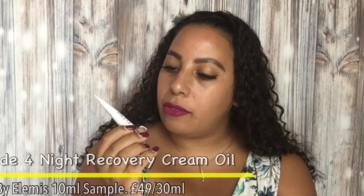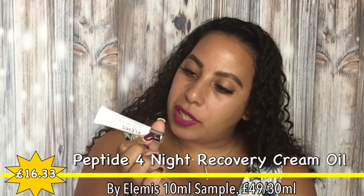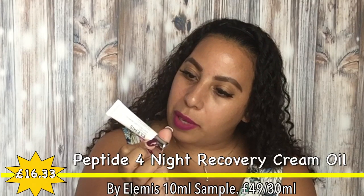That is really putting me in a much better mood and I'm excited to use this, and it smells delicious. Elemis Peptide 4 Night Recovery Cream Oil. Restoring Night Cream Oil. It combines the hydration of a moisturising cream with protection of an oil. Apply every evening, avoiding the eye area.